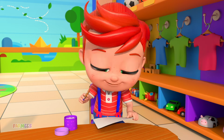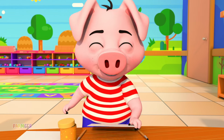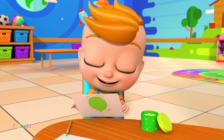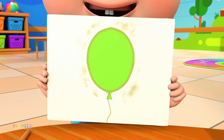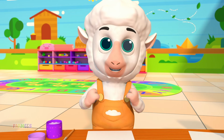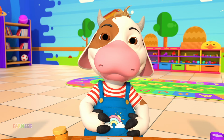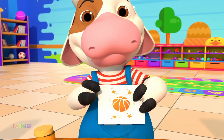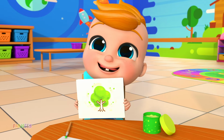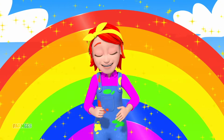With purple, we can paint a sun hat. With orange, we can paint a carrot. With green, we can paint a balloon. To the beat of this joyful tune. With purple, we can paint a doll. With orange, we can paint a basketball. With green, we can paint a tree. Pretty colors for you and me.